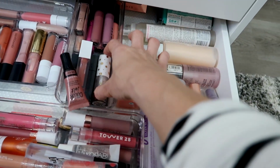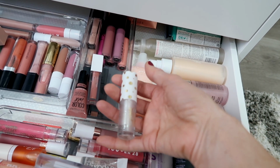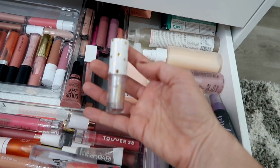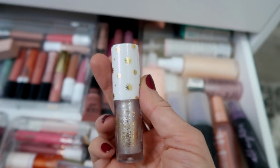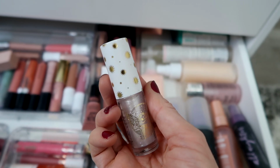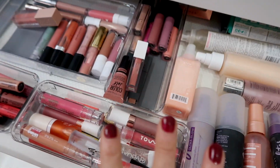I gotta go with this one. This is from the Ulta Beauty Harry Potter collection that came out a few years ago. This is the Hedwig lip gloss. It's just a clear with a bit of sparkle in it. It's pretty, not the best formula ever, and I wish it smelled a little bit better, but it's Harry Potter. I mean, October, gotta get some use out of this month. I think that's good for now.